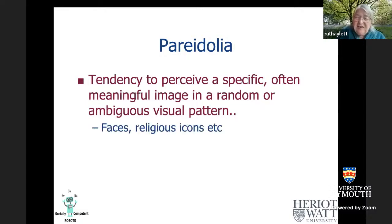Often a face, sometimes a religious icon. Cut an aubergine in half and there's the Virgin Mary in there, that kind of thing, okay? Humans see faces everywhere. We're hardwired to do it, that's why. The thing that a baby recognizes when it's newborn is something that looks like a face, and that's clearly a survival instinct. So you're not going to turn this off. People do see faces in everything.